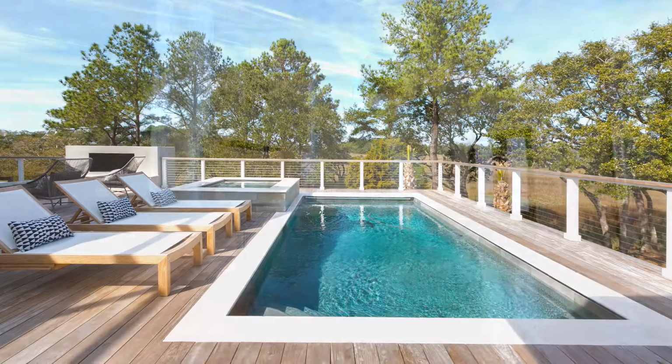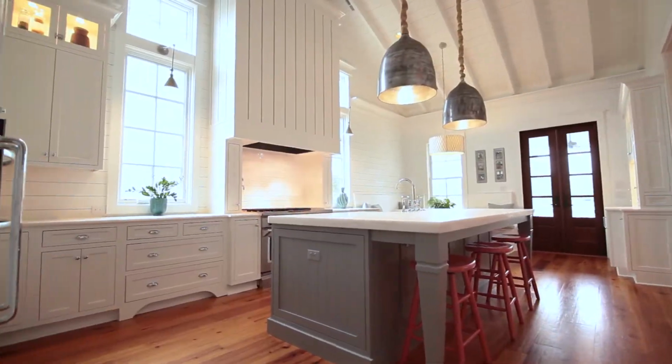Once the house is drawn up and we're ready to move forward, they will start our interior design process where we have a design coordinator on staff that will make sure that everything is followed through according to their allowances, the schedule, and so forth.